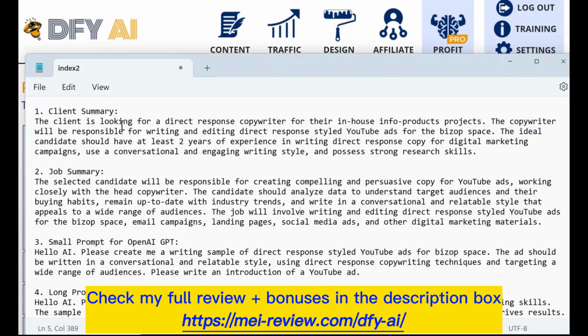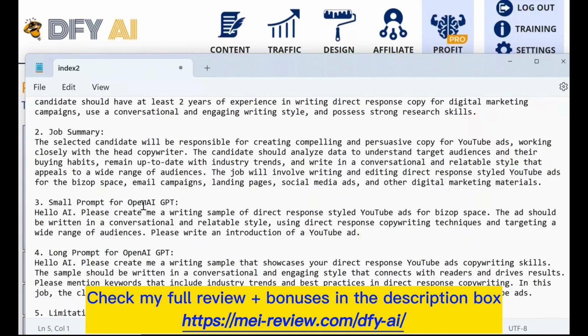And you can see, look at all this. We've got a client summary, which is what the client wants. We have a job summary, which is what the actual job's about. We have a prompt for OpenAI. So if we want, we can now copy this. Let's just actually read this through.